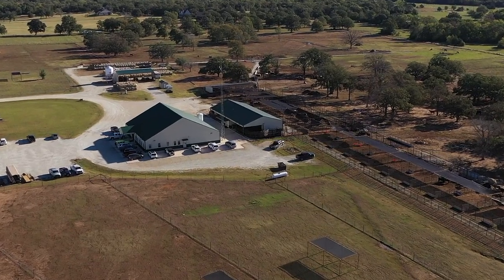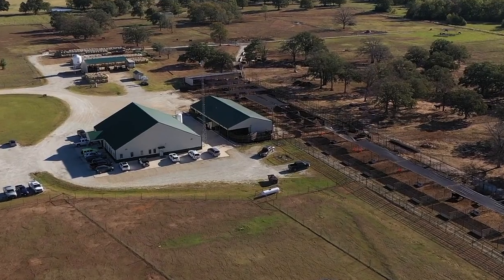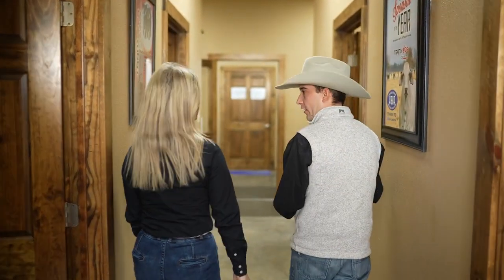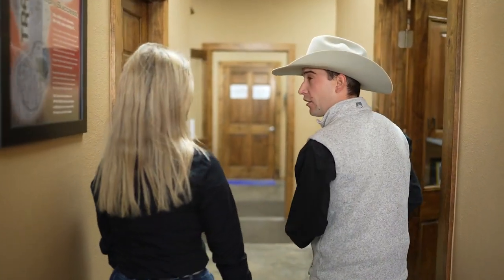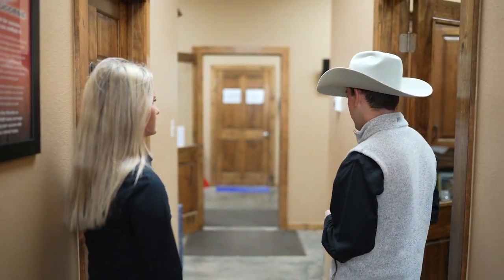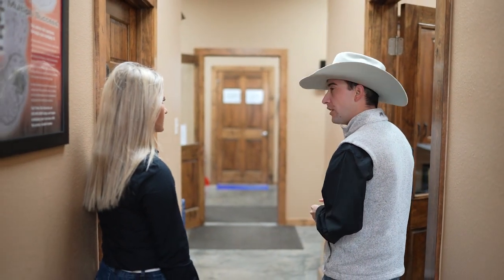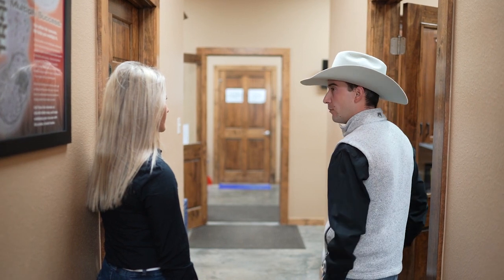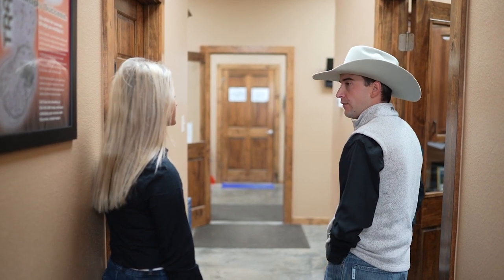So what's the usual success rate for the embryos? It kind of varies between if we're doing frozen transfers or fresh transfers. You see about a 10% increase in conception rate whenever you use fresh embryos. Our frozen embryos typically run about 50 to 55%, and then our fresh embryos run about 60 to 65%.